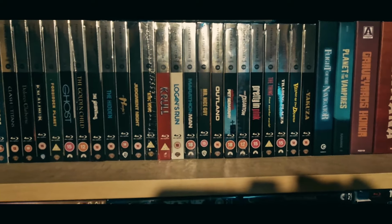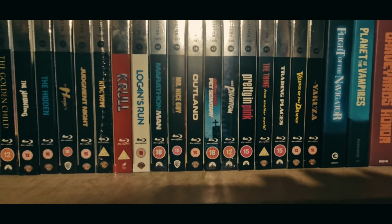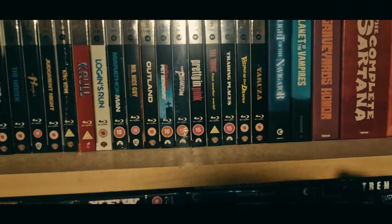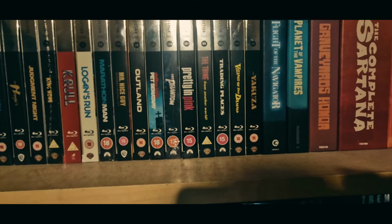Then we've got Outland. I love Outland. It's such a good film. Pet Sematary, The Phantom, Pretty in Pink, the original version of The Thing, which is The Thing from Another World. Then we've got Trading Places, Village of the Damned, and the Yakuza.